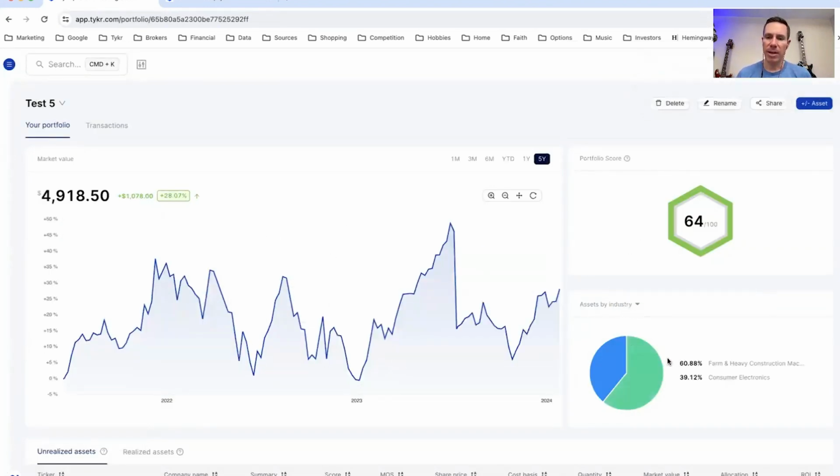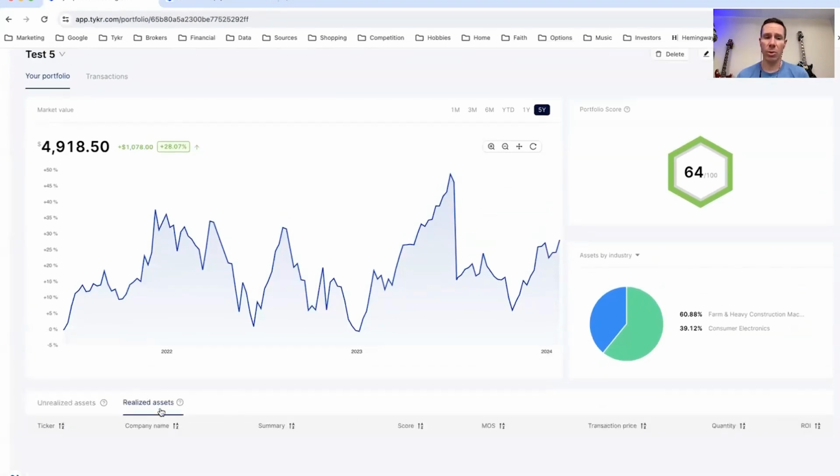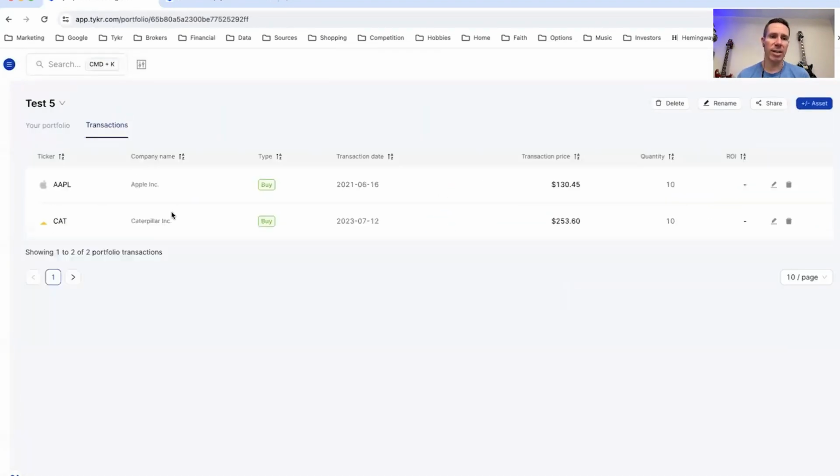You can see the assets by industry right down here, the average portfolio score. You can see your unrealized assets. Unrealized are any stocks that you have not sold. Realized would be stocks that you sold. And then up top, you can see your transactions.